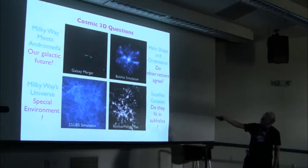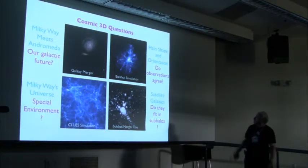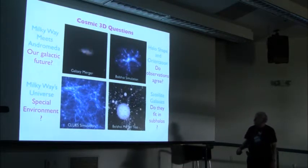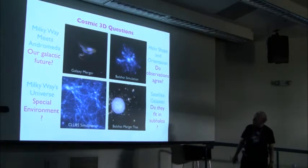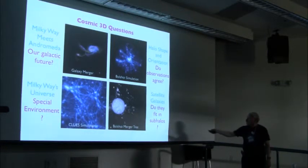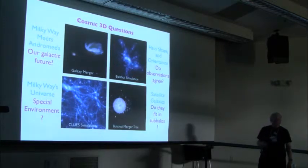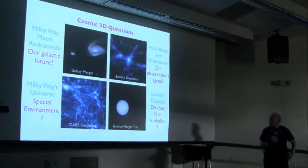Milky Way meets Andromeda, our galactic future, the Bolshoi simulation. Do observations agree with the distribution of galaxies they seem to? Do we live in some special environment, the Milky Way's own region? The merger tree. Do various galaxies fit in halos, like the right numbers of spiral satellite galaxies?